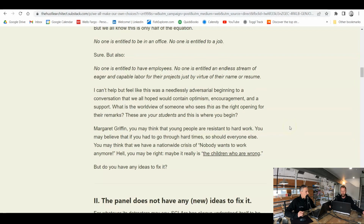I can't help but feel like this was a needlessly adversarial beginning to a conversation that we hoped would contain optimism, encouragement, and support. What is the worldview of someone who sees this as the right opening for their remarks? These are your students. Is this where you begin?